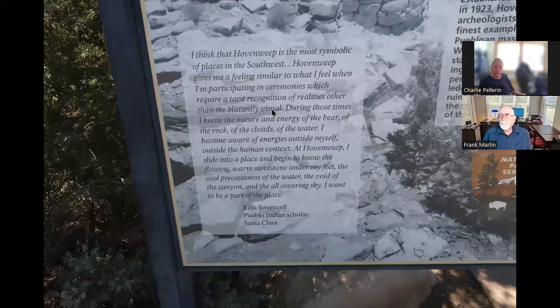So I talked to these Navajo guides about this, and they still go into their kivas. They take peyote and they actually see the spirits come out and talk with them. During those times, I know that nature and energy of the bear, of the rock, of the clouds, of the water. I become aware of the energies outside myself, outside the human context. At Hovenweep, I slide into a place, get to know all the flowing, warm sandstone under my feet, the cool preciousness of the water, the void of the canyon, and the all-covering sky. I want to be part of this place.